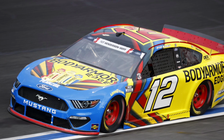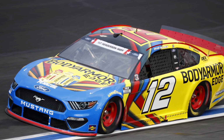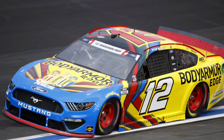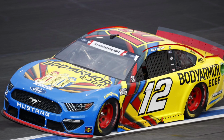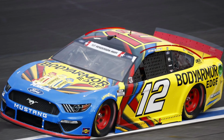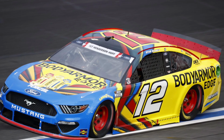Now entering the runner-up spot on this list, we have his 2021 Body Armor Edge car. I know a lot of people aren't really a fan of this car, mainly because of all the crazy stuff going on the front, but honestly, I like it. I just feel like the design honestly just looks pretty good. The color combo is pretty decent. I especially love that blue, it just looks so clean.